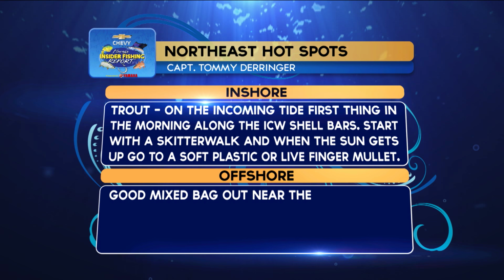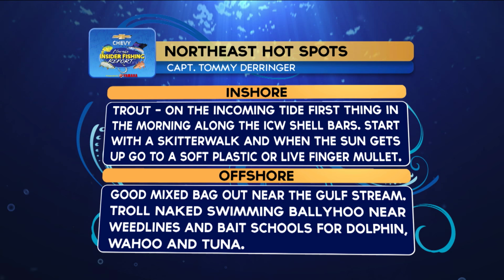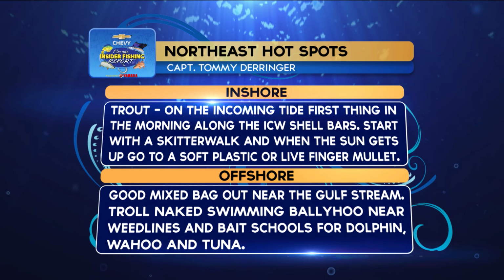Inshore trout on the incoming tide for first thing in the morning along the ICW shell bar. Start with the skitter walk, and then as the sun gets up, go to a soft plastic or a live finger mullet. And then offshore, a good mixed bag out near the Gulf Stream. Troll naked ballyhoos near the weed lines and bait schools for dolphin, wahoo, and tuna.